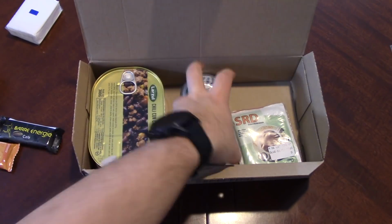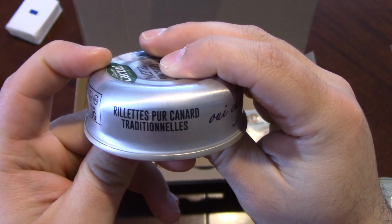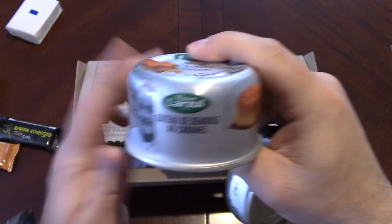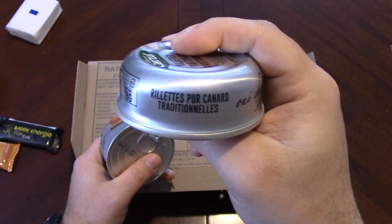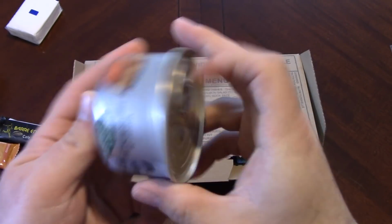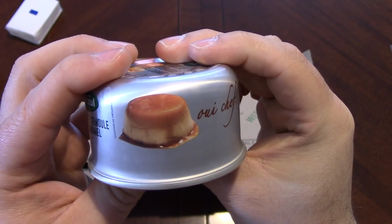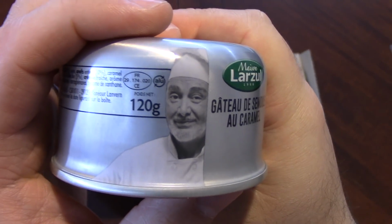All right, so let's see here. That gives you no hint. Well, let's see, what is this one? So we can deduce, I think this might be my pate. Maybe. I'm assuming this is my pate. We'll look it up a little better once we get more in depth. And then this is our dessert. So a caramel gâteau. Looks pretty good on the tin. I mean, listen, this guy, he knows it's good.